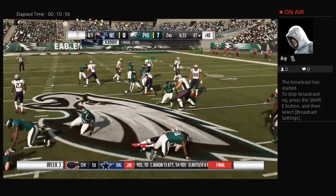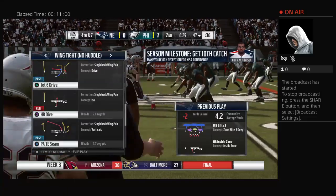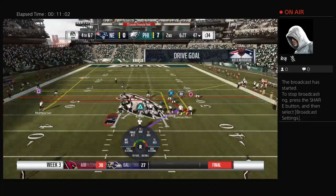And he'll lose yardage here, back at the 47. Losing 2 yards that time, and now it's 4th down.